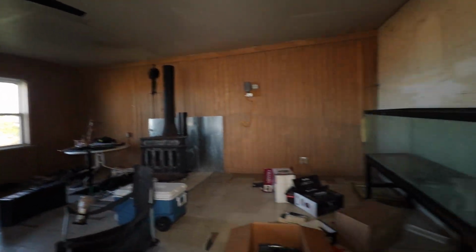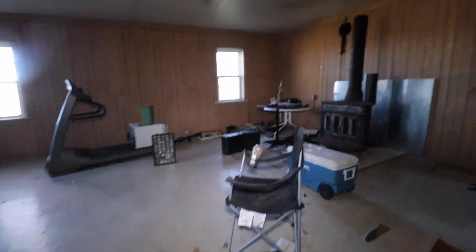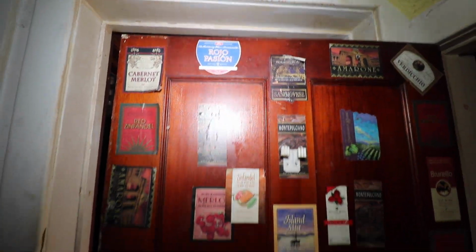That might be an opening to an attic. Something above here, which could have been maybe like a garage, but it looks like it was turned into, well, whatever this is. Yeah, there's boxes and stuff. So I don't feel like this was abandoned for long. Upstairs in the basement. Let's go basement. Look on that door. All of these old stickers and stuff. That's pretty cool.